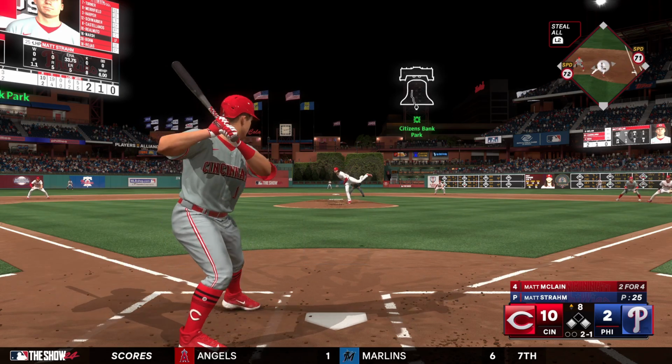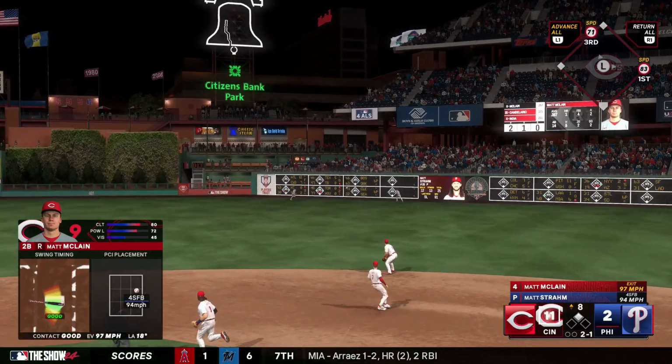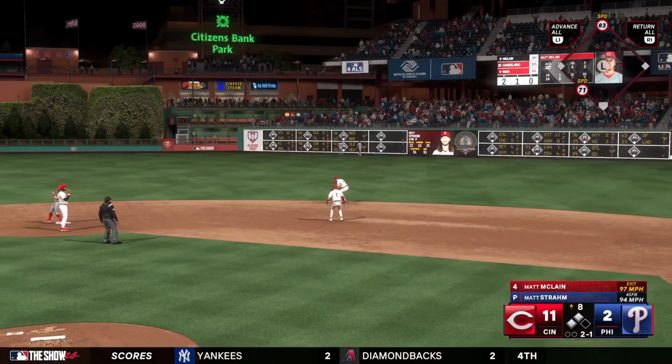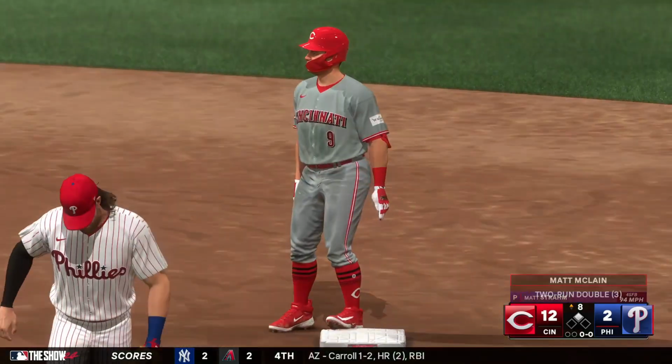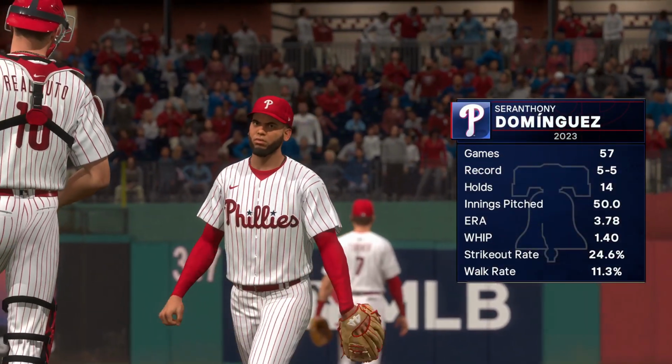Lefty out of the stretch, runners at first and third. That one is absolutely belted. And in one hops the wall. Around third. He scores as well. And it's now 12-2. Picks himself up a couple. Sir Anthony Dominguez is checked into the game.